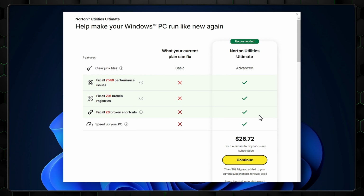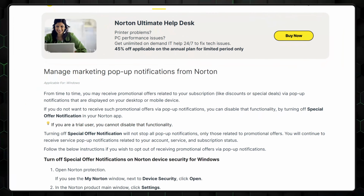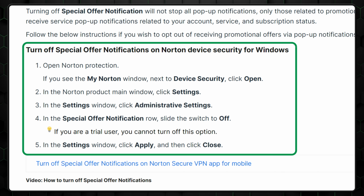Something else worth knowing is how to alter your settings to stop the marketing ads. Look, I understand these being here on a free plan or trial, but if you're paying for a subscription, you don't want to be bombarded. A lot of people complain about this, but the solution is easy. You just have to head into your administrative settings on desktop or Norton offers on mobile. These steps on screen should help you out.